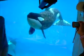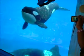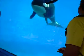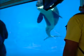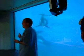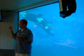If we're going to have a killer whale jump, we bridge them right when they're at their highest point. If we waited until they came over to us afterwards to give them a reward, they're going to think they're getting a reward for coming to us and not jumping. So if you're a trainer, it's very important to know exactly when to bridge an animal. The split second the animal does their behavior, you have to bridge them.